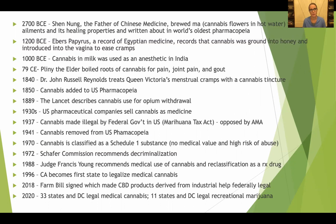Jump ahead a little bit to 1200 BCE, we go to Egypt and the Ebers Papyrus. That's where we first see the use of cannabis mentioned in gynecological conditions. It was ground into honey and put into vaginas to help ease menstrual cramps. 1000 BCE, in India, we see it used as an anesthetic. 79 CE, Pliny the Elder first mentioned the use for pain, for all types of different pain, joint pain, gout, so all types of arthritic pains.